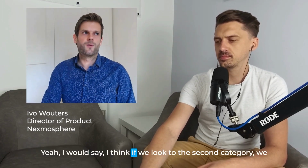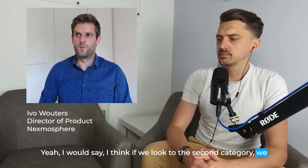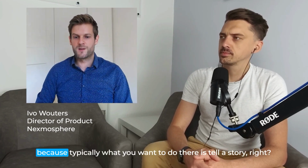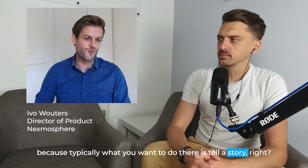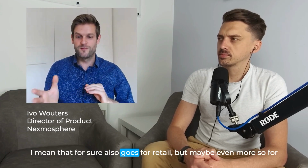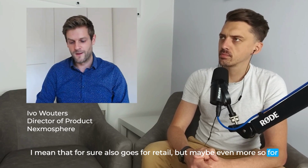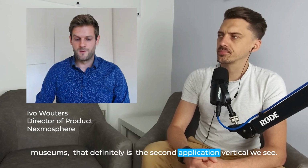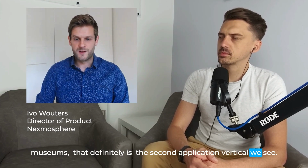I think if I look to the second category, we typically tend to combine museums and experience centers, because typically what you want to do there is tell a story, right? That for sure also goes for retail, but maybe even more so for museums. That definitely is the second application vertical we see.